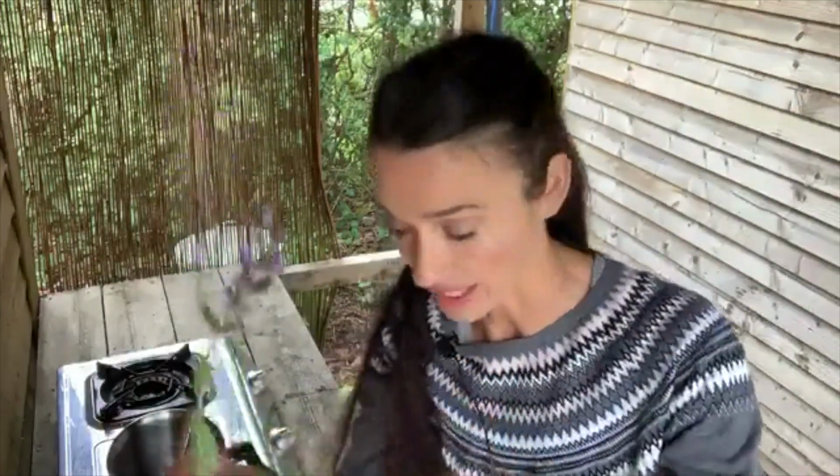Okay, other green powders, plant powders you could put in would be, this is sage out of the garden, so you could dry and powder sage leaves to put in.